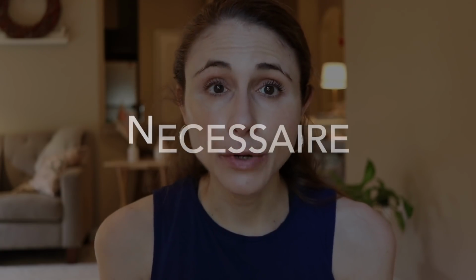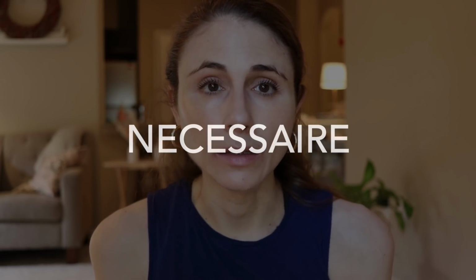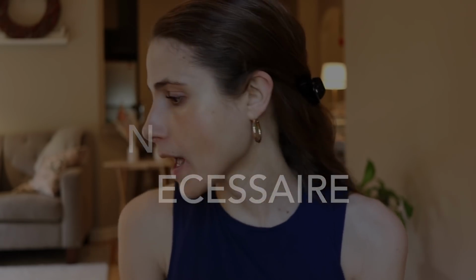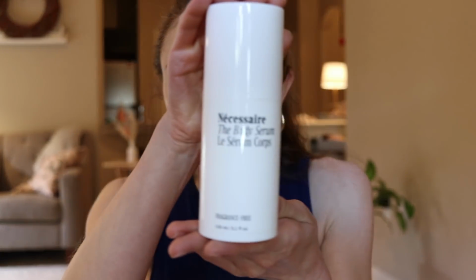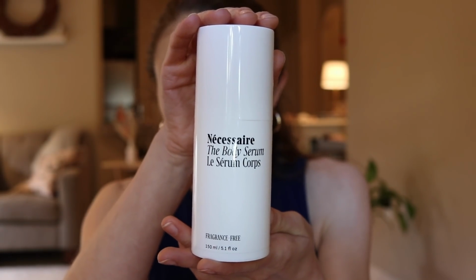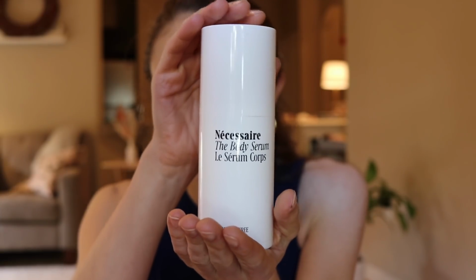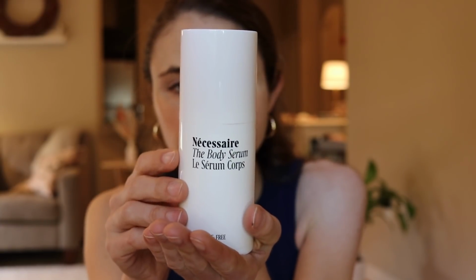All right, another brand that I really like and is new to Sephora, I've been using it for a while now, is Necessaire. And a product that I really love is their body serum. Now, this product is intended for the body, but I use it on my face, and I find it's a good value using it on the face because you get a lot in this pump.